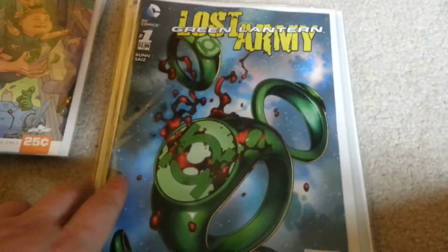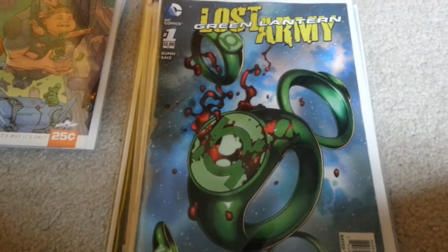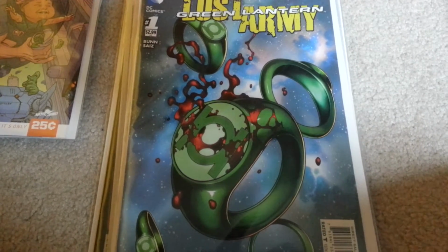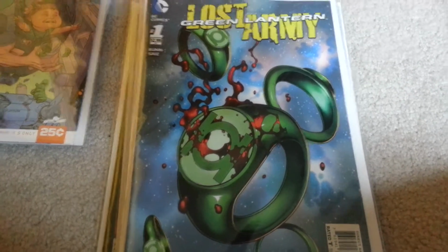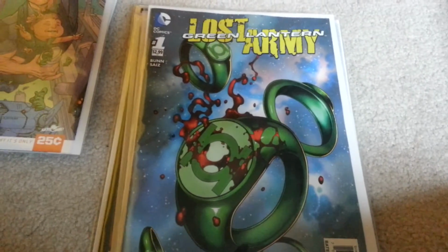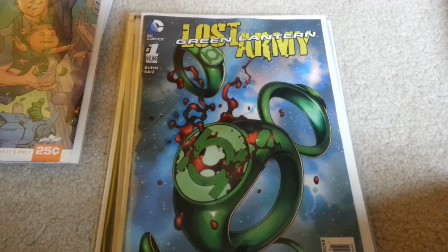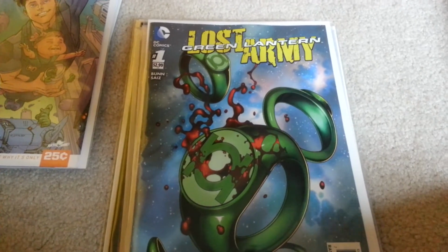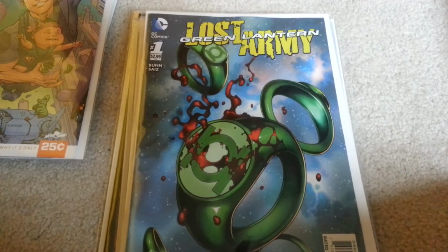Green Lantern, The Lost Army, number 1. I started off with Green Lantern with the 90s stuff. And I love Hal Jordan, I love Kyle Rayner. Guy and John are okay, but those are my 2 favorite Lanterns. And Geoff Johns' writing just made Green Lantern probably one of my favorite, if not the number 1 DC comic book, my favorite DC comic book.